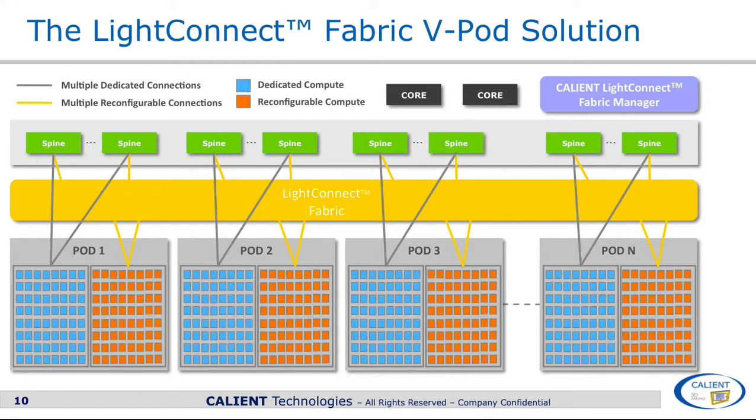Half of the resources in each pod in this example are static, while the other half are dynamic. The static resources are permanently assigned to each physical pod and are connected to the spine switching fabric either directly or through traditional manual patch panels. The dynamic resources can be used within the physical pod or reallocated to other pods.